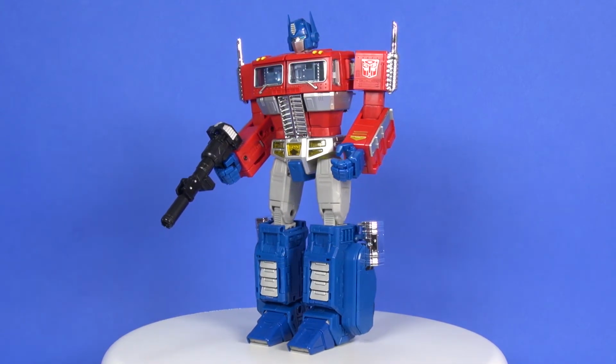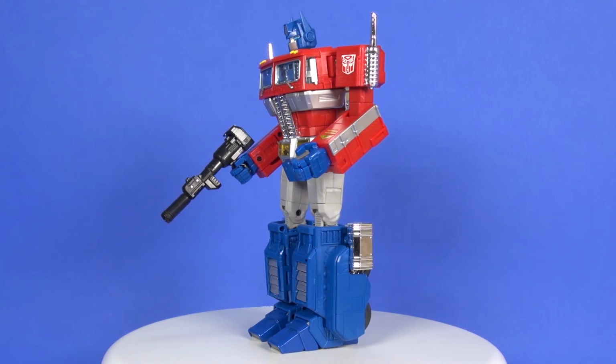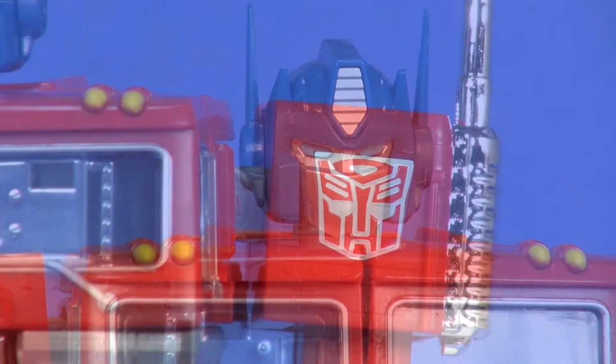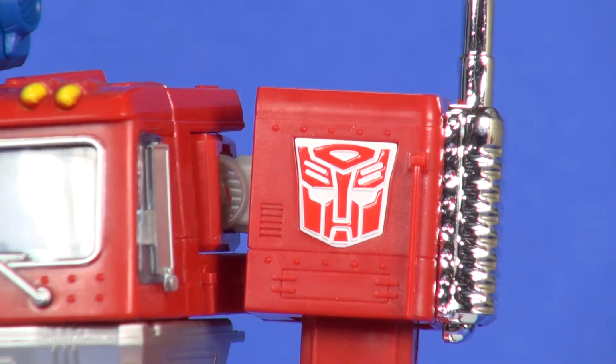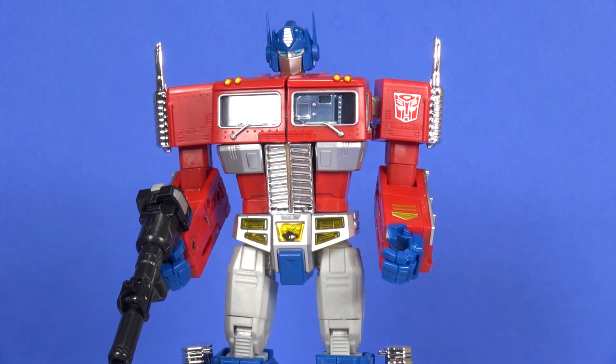The scale of this figure has been brought down from what was released for the 20th anniversary, 25th anniversary, I forget, but either way, that was a much taller figure. Now we're getting one much more in line with the rest of the Masterpiece collection. It's just, overall, a great looking figure, and I'm never going to complain about it.